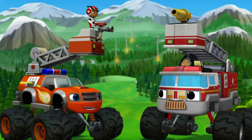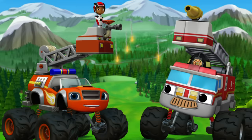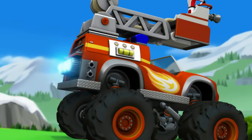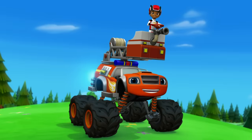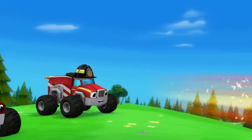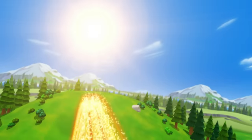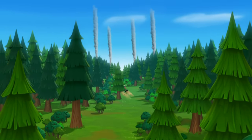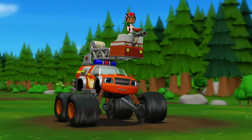Don't worry, Chief. I can stop the fire before it gets to those trees. I'll use blazing speed to get there super fast. Go for it, Blaze! To give me blazing speed, we need to say, let's blaze! Say it with me. Let's blaze! Go blaze! Go blaze! Get ready, Blaze. The fire's just up ahead. Help me blast the fire with water to put it out.